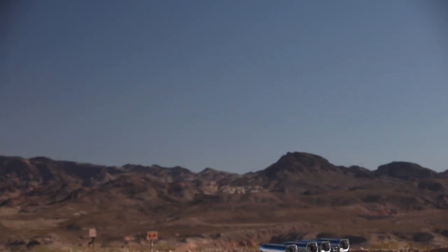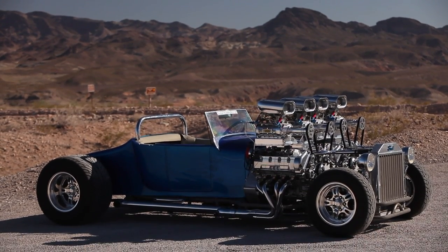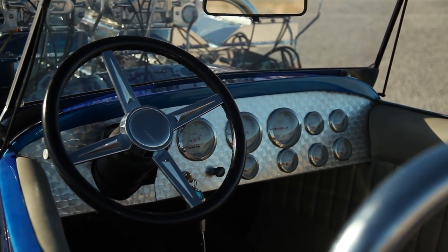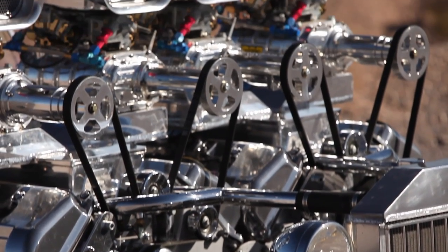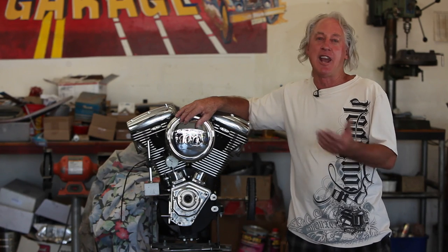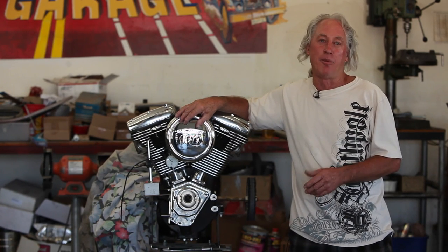Now, of course, the car is just a killer everywhere it goes. It's obviously the only one of its kind. I know there's not going to be another one like it. And for most people, they love to see it just because it is different. I really get a kick out of making everybody happy who's looking at it. And I get a lot of extremely nice compliments, great engineering.